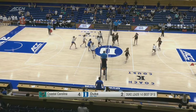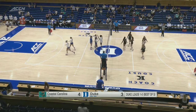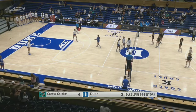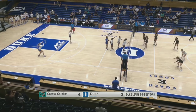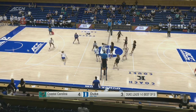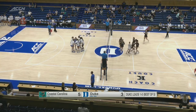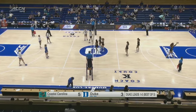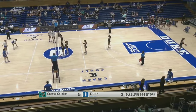Now, a powerful swing by Jess Robinson, a graduate transfer from Michigan. Played in 28 matches with 10 or more kills in her career before transferring to the Duke Blue Devils. That one to the back row. Another put away nice there for the Chanticleers. Coastal hanging tough here as we start set number two. It's Rivas who gets the kill. And a 5-3 Chanticleer advantage.